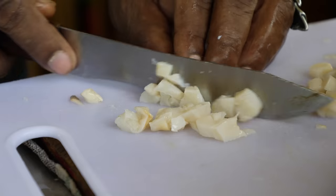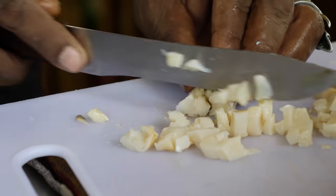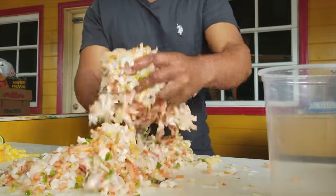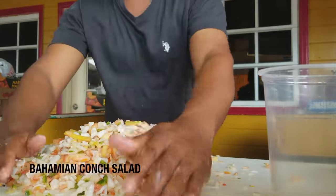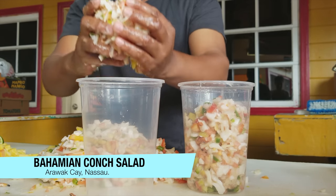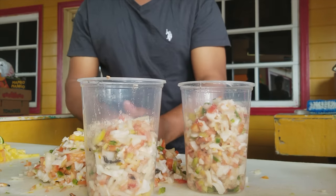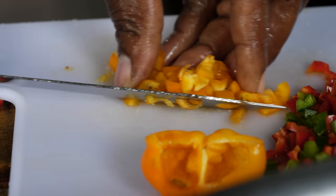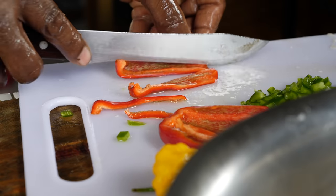And this one, to find it here, trust me, I've had it here before, and after having it here, I said, no, I'm gonna have to come film this. Conch salad, I've had it in the Bahamas before on Nassau at Arawak Key. Some of the best conch salad I've ever had. Jamaican conch salad is not Bahamian conch salad. Let me say it again. Jerk is ours, conch salad is theirs. But we have a different way of preparing conch salad in Jamaica, where we add some of our spices, scotch bonnet pepper. Generally, they have two different types of conch salad in the Bahamas.